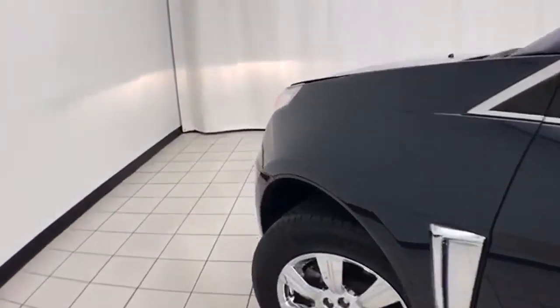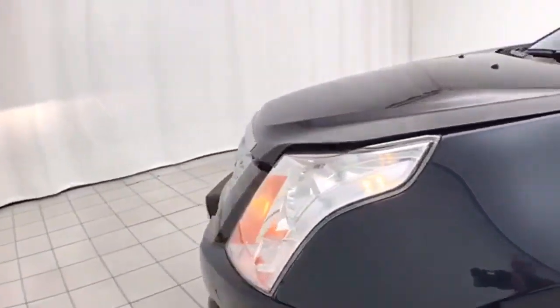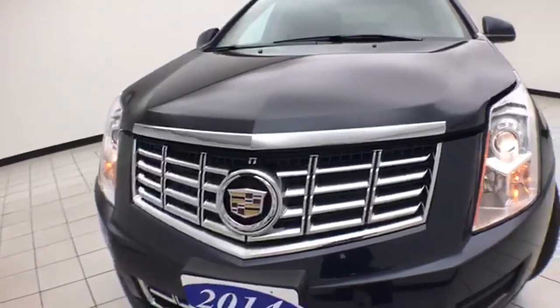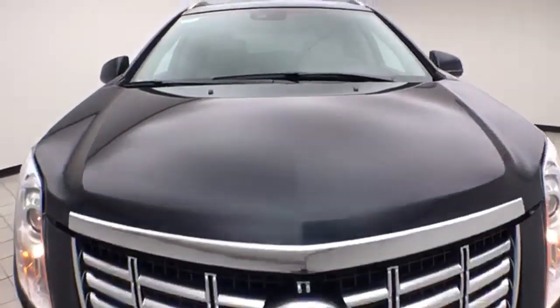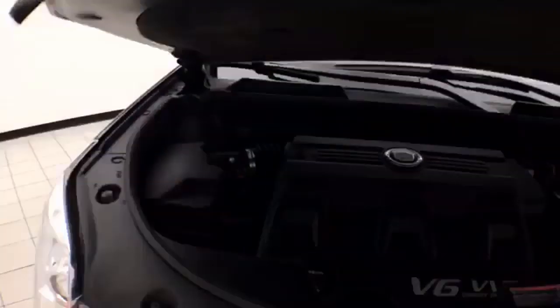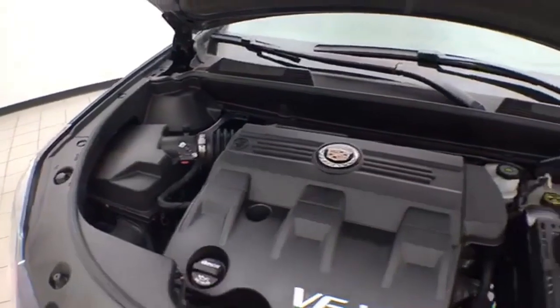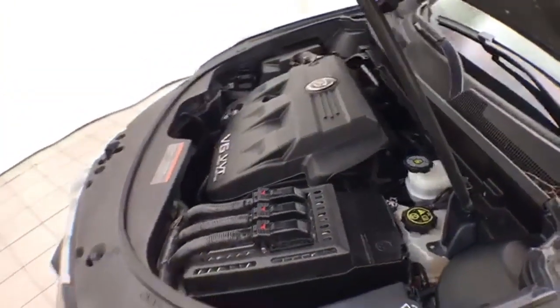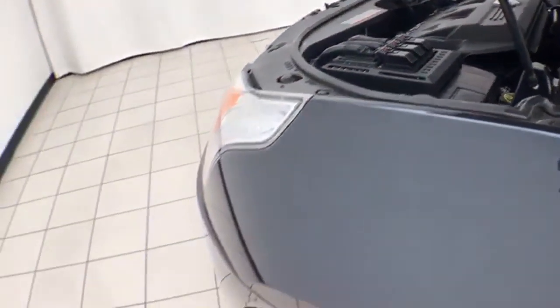Under the hood, this SRX has a 3.6 liter V6, 308 horsepower. And just as clean under the hood as the rest of the vehicle. EPA fuel economy estimates an average of 17 miles to the gallon in the city, average of 24 on the highway, and approximately 50% of the tire tread left.